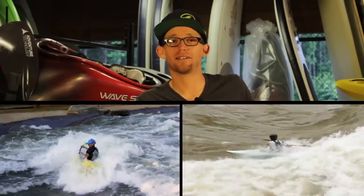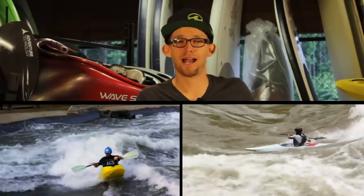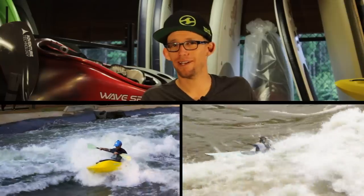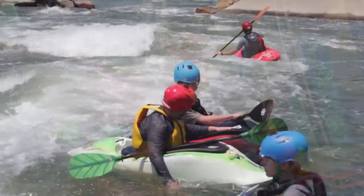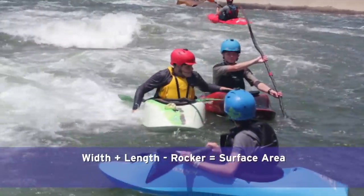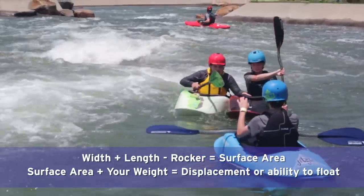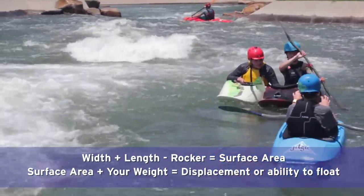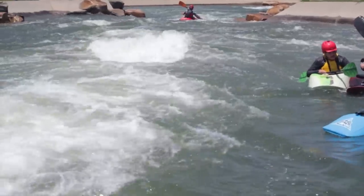For the sake of simplicity, what you need to know about kayak design is that the shorter and more rocker, the more maneuverable but slower a kayak becomes. The longer and less rocker, the faster but less maneuverable it is. Width will affect how the boat displaces water. The total surface area of the hull of the kayak relative to the water, plus how low your weight sinks that surface area into the water, has a direct effect on how easy a boat is to surf and spin. This is a large factor on weight ranges for freestyle kayaks.